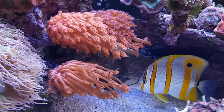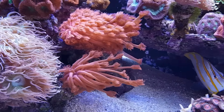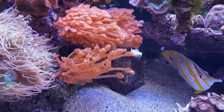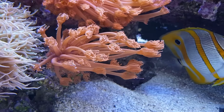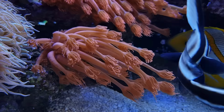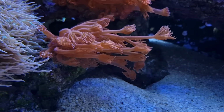One of my favorite LPS corals is the Goniopora. There are various species of Goniopora. The short polyp one and long polyp one. I'll first show you the long polyp Goniopora, which are right here. They all look kind of the same, but they're all slightly different. This one right here is just a plain red Goniopora. It's just a frag, so it's not that big, but it's nice, it's long, it's very wavy whenever it's waving in the current, as you can see right here.